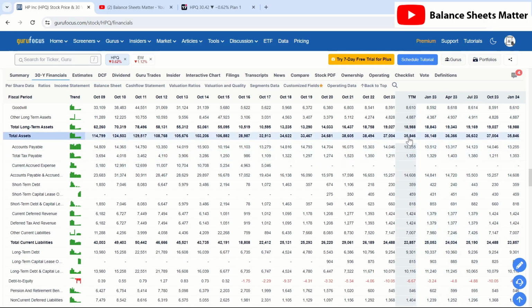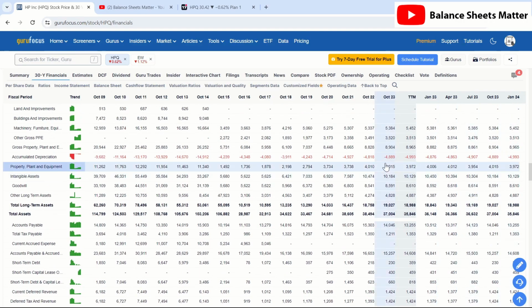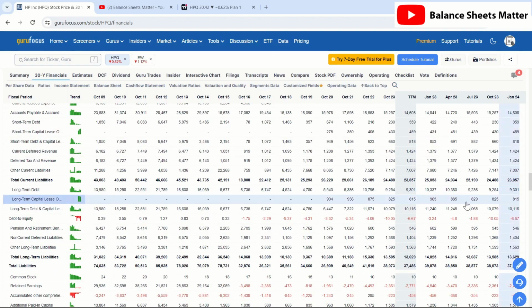But they do have total assets of just under $36 billion with goodwill of 8.6 billion. Goodwill basically happens when you do various mergers and acquisitions. So it's not a real asset. You want to take this out to see what their real tangible assets are at the end of the day. And then total liabilities is $37 billion. And this is with a lot of long-term debt at 9.3 billion.